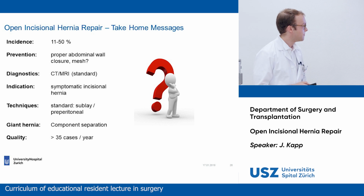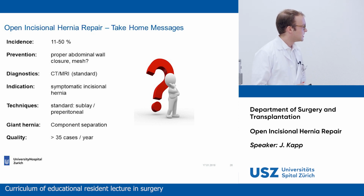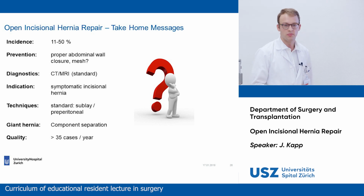Diagnostics: CT, MRI. Indication, at the moment, is symptomatic hernias, common sense. Also, patients with pain but with very high risk factors might not be suitable to be operated. Technique, as mentioned, is the sublay technique with or without component separation, or the preperitoneal technique, which at the moment is the gold standard and has the lowest rate of recurrence. As mentioned, for very giant hernias, component separation might be required.